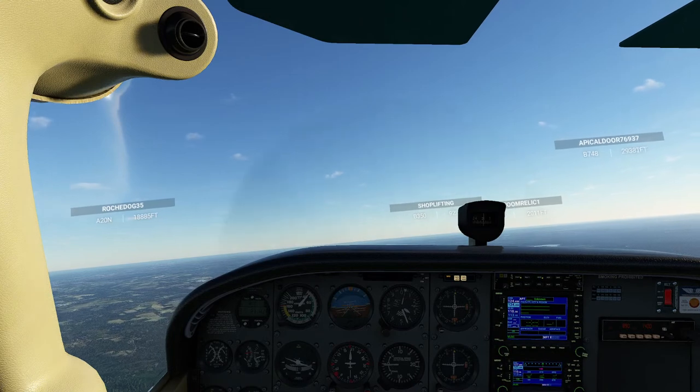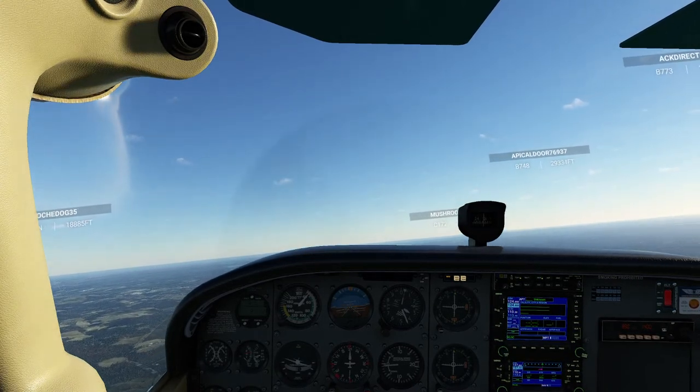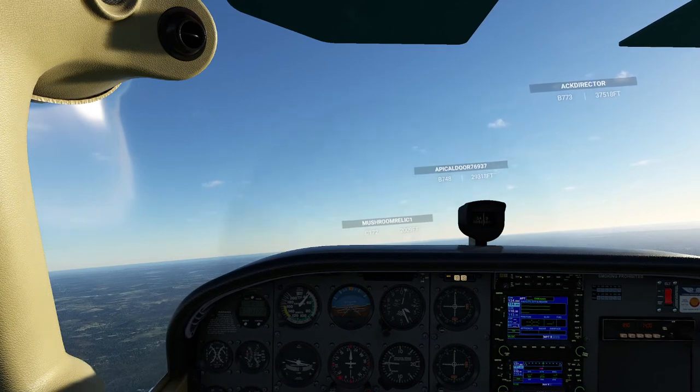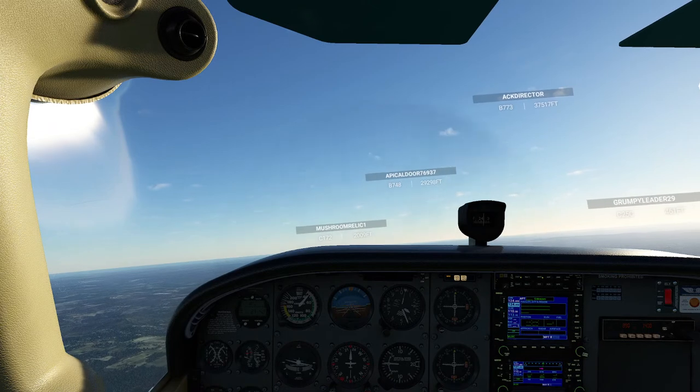I love this. This is so awkward. Oh man, doing this in a Cherokee is such a trip. I'm going to give it just a little bit more thrust here. We're starting to get a little sinky. Oh man, this is so weird. My legs are shaking, trying to keep this perfectly balanced there.